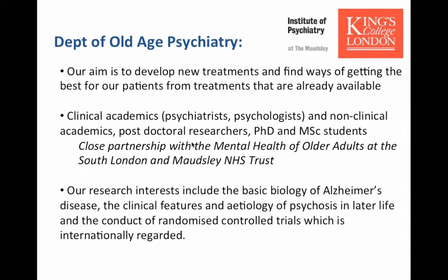We are a department made up of various clinical academics, psychiatrists, clinical psychologists, and also non-clinical academics. And in fact, I'm a non-clinical academic. I have a lab-based research program looking for blood biomarkers for Alzheimer's disease. We also have a number of postdoctoral researchers, PhD students, and of course our MSc students on this master's program that we're telling you about today.